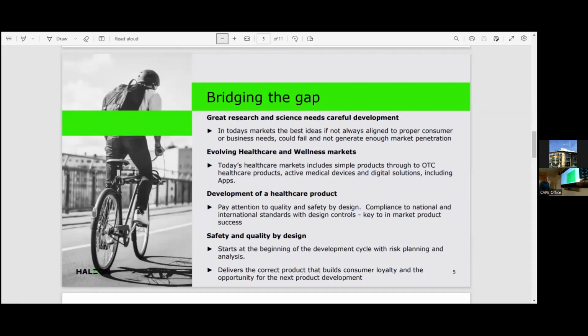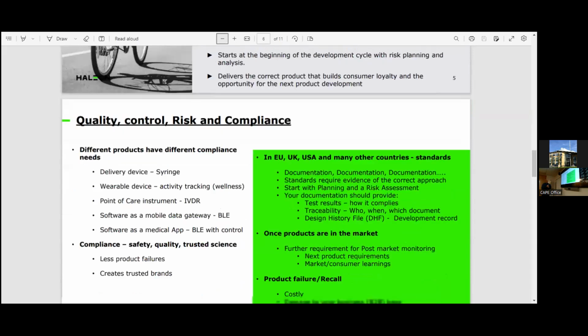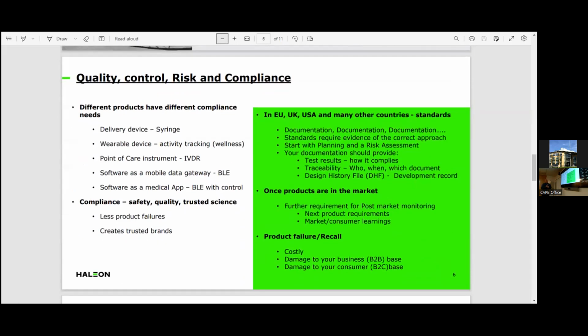So it's about quality, risk and compliance. Different products have different compliance. I've given a couple of examples. A delivery device, which is a syringe: a standard device that many people use in hospitals, but it actually has compliance requirements. A wearable device like a watch, used for activity tracking, which falls into a wellness area. Point of care instruments, that's in vitro diagnostics, IVDRs.